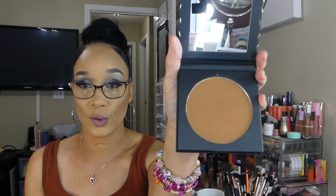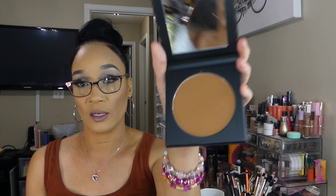And this is what it looks like. And it is a huge bronzing shade. So this is probably my next go-to, baby. So if y'all see me film and I'm talking about this thing daily, y'all know I like it.